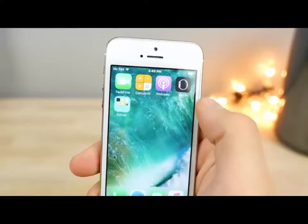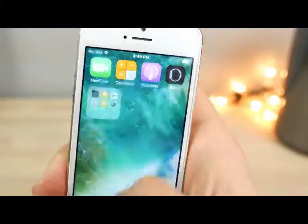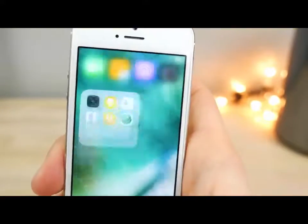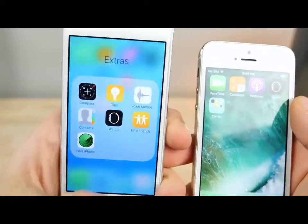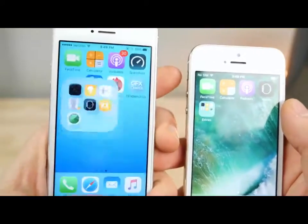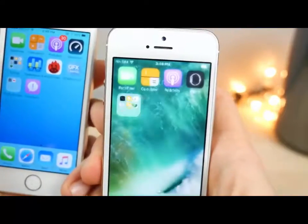Now on the iPhone 5 and 5S, if you would open a folder very quickly, look at the text on the app icons above it. They're all blurred and it's hard to distinguish what's going on as soon as you close it. That has been patched in iOS 10.3, so if I close it, it's not all pixelated like it was before. It still is not in sharp focus, but not as bad as before here. The text is way too pixelized to read.